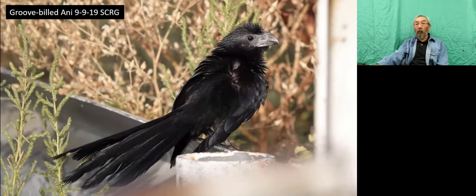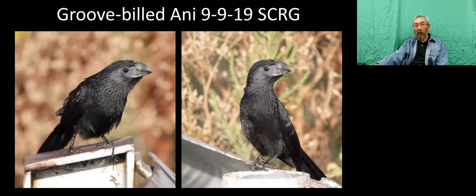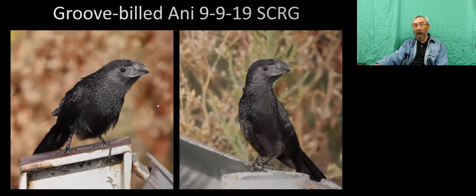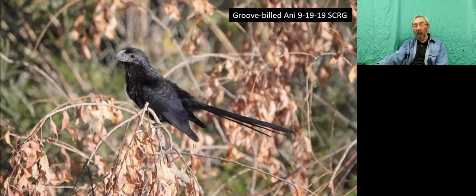This is truly a rare bird, the groove-billed ani. It was spotted and first reported by Jason Bidgood. He is one of our regular birders who also photographs birds. It is all black with a long tail, and its name is derived from the groove in this huge beak. This is a tropical bird that shouldn't be in Denver.